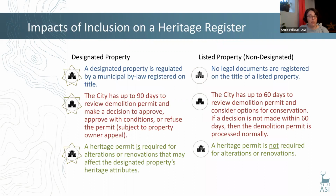Depending on how a property is included on a Heritage Register, there are different implications. For designated properties, so those recognized as having cultural heritage value or interest through Part 4 or Part 5 of the Ontario Heritage Act, a municipal bylaw is registered on the title of the designated property. When a demolition permit is submitted, the city has up to 90 days to review and make a decision to approve, approve with conditions, or refuse the permit.